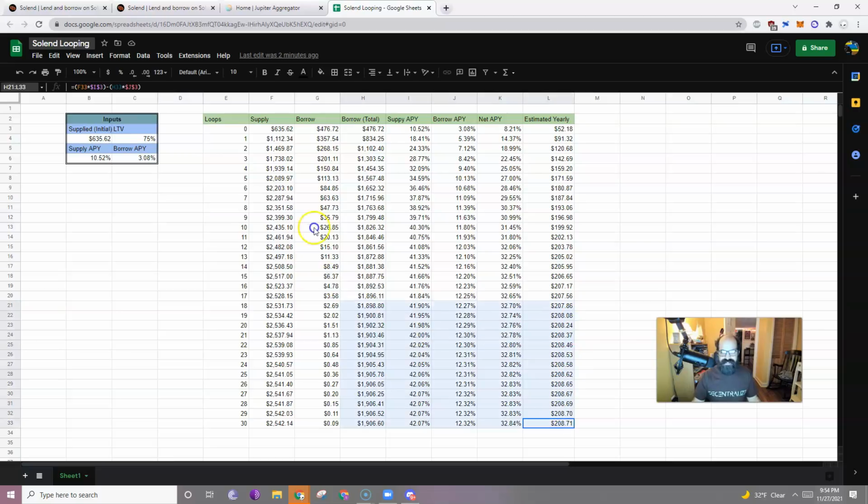It seems like we're maxing out around 33%, 32.8%, but that's like 30 loops, and there's no way I'm going to do 30 loops. We hit 32 at 12 loops. I might do 12 loops, like if I'm just bored for 20 minutes. I just feel like looping this.